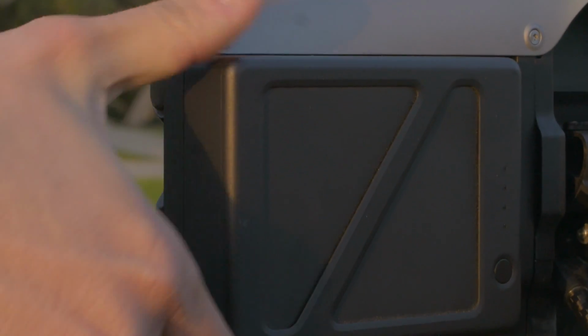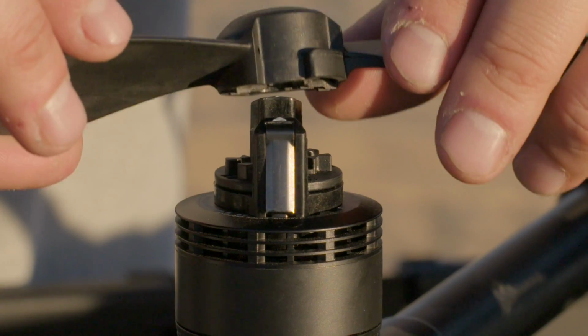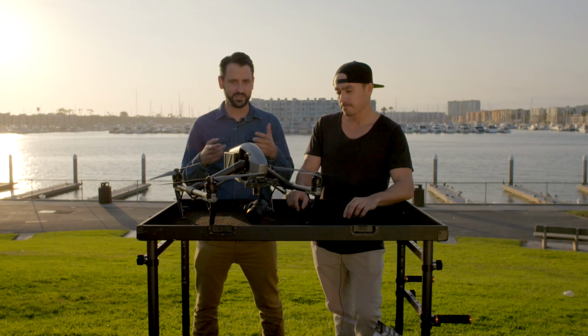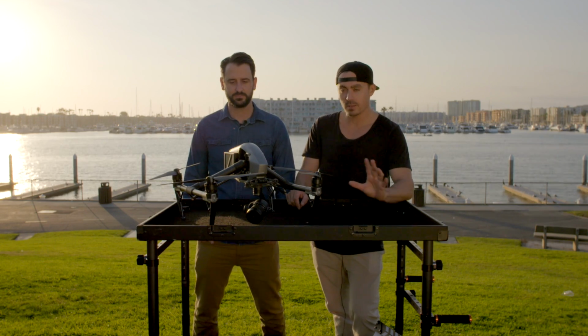But I mean, it's understandable. This thing's such a different machine, even though it looks the same. I mean, it's completely different. It feels different too. When you use it, you're like, okay, this feels better. It's had a massive overhaul.